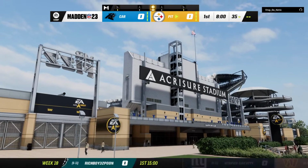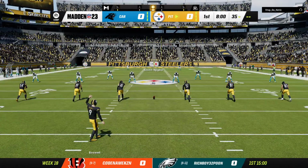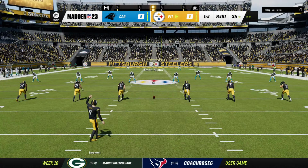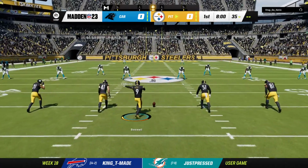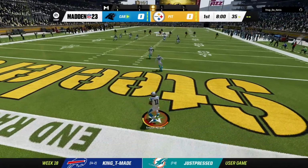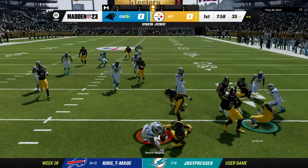Finals on the regular season, and we've got a good one in store between the Carolina Panthers and the Pittsburgh Steelers. The kicker, Chris Boswell, has it ready to go, and we are underway from Pittsburgh. He will return this from deep in the end zone.